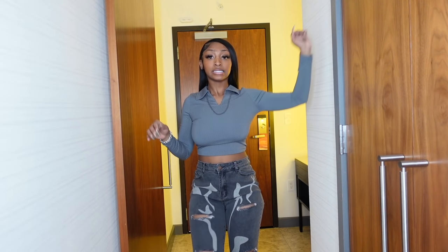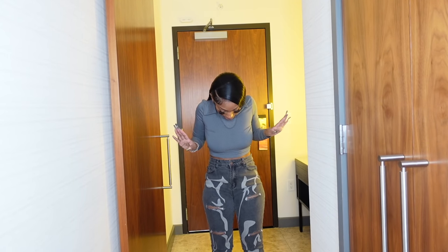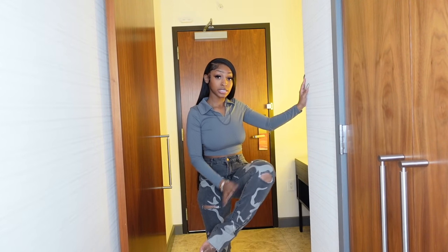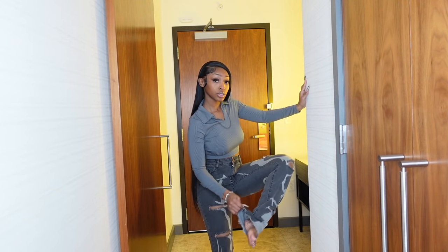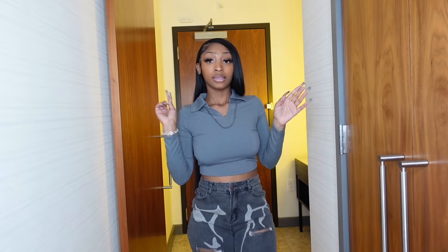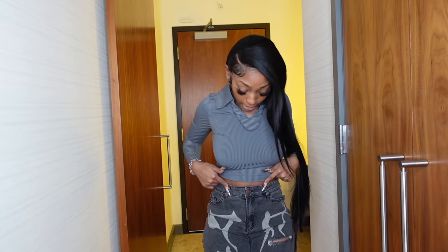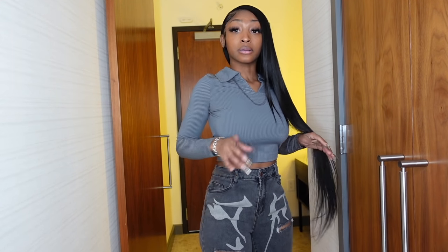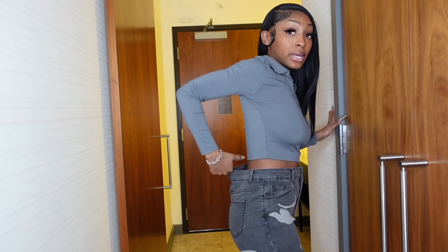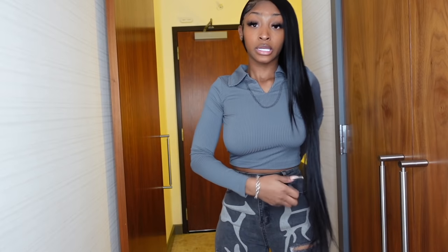So last but not least, I have these cute printed ripped jeans. I like the jeans so much. I like the print. I like the rips in them. I like that they're long at the end. They have this little boot cut look going on. I like all that. But this is a size small. I thought I'd be able to fit them. I wish that they had an extra small in these, because I will be rocking the mess out of these. But I feel like I'm going to have to get them tailored a little bit, like bring them in, because I have this extra space back here, or get a belt to bring it in tighter. But other than that, I like these jeans so much.